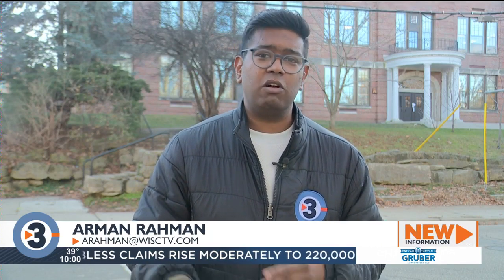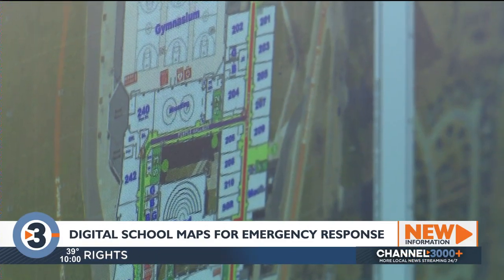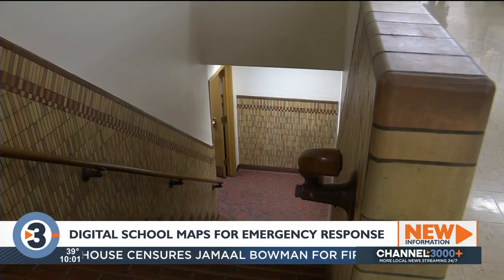Right now, if first responders needed to enter this school behind me, they would have to look at two-dimensional blueprints to figure out how to get in and what spots they need to go to. But a state and federal grant for the district is hoping to bring those maps into the future. Look at how maps are in Google. That's really what we're kind of trying to replicate.